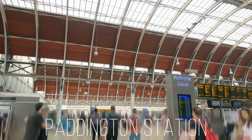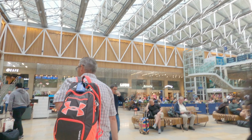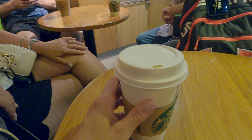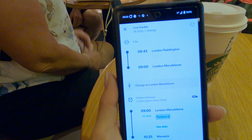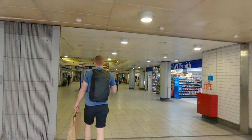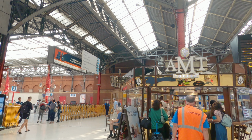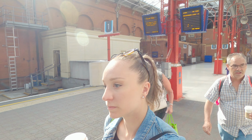Joined by Eric's mum and stepdad, we've arrived at Paddington Station with plenty of time for a coffee, only to realize that our train actually leaves from Marylebone Station, not Paddington. Nothing like orienting your in-laws to London like a mad dash to the correct station. This is my first time in the station actually, and it's rather cute. We've arrived with just a few minutes to spare.